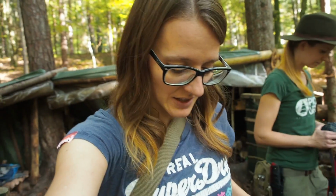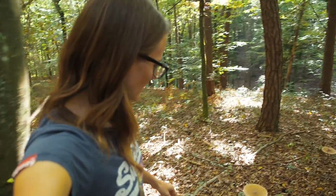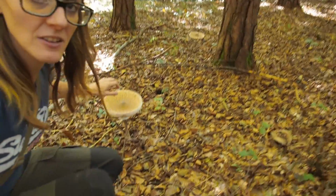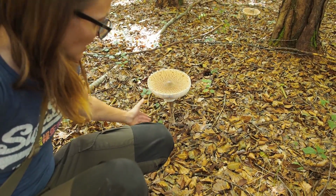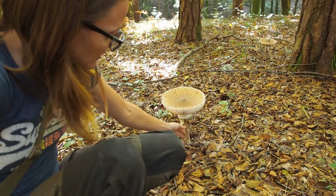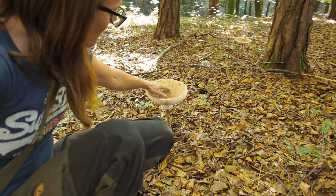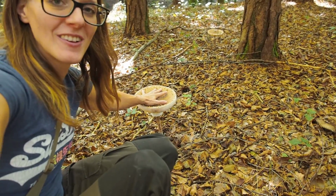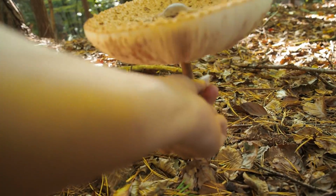So let's go. Okay, we found our first mushroom, a Parasol. Really big, look at this. But it's a little bit old, so we're not going to take it. Maybe we are going to eat the ring, which you can eat like this without frying. It tastes really good. But this is a really huge Parasol. That's a real delicacy.